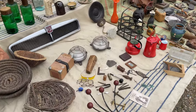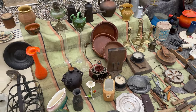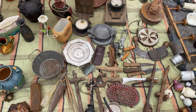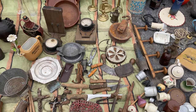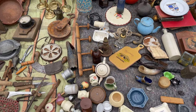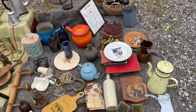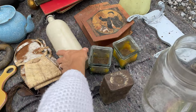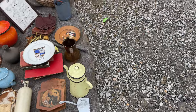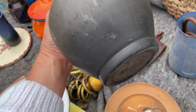I prefer going around lunchtime or towards the end of the day, because I imagine when you're hauling all these things into the village, you don't want to bring all those things back home. So I believe sellers are more likely to budge on their prices at the end of the day. So I'll try to convince Justin and see if we can go towards the end of the day and see how well we do.